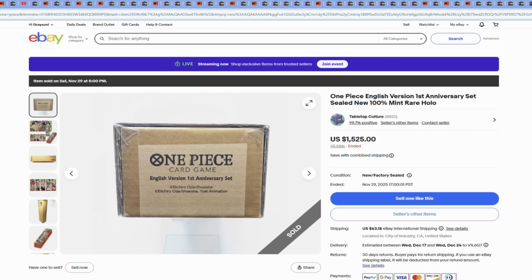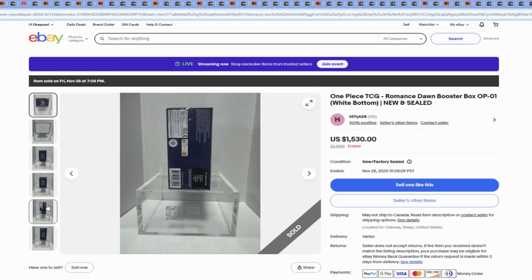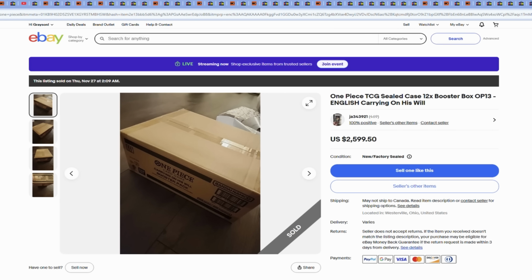Maybe some people are now moving to eBay trying to find the deals, but still, this product just continues to move upwards. We also had a white bottom booster box. This sold for $1,530 USD. Multiple of these are selling. This is definitely on the higher end, so I am cherry picking a little bit here. I think I saw sales as low as like $1,430, maybe even $1,400. But I think it's fair to say gone are the days of the $800, $900, $1,000 white bottom booster boxes. Maybe if you're in Asia or some other part of the world, but definitely not North America. We're just not seeing it anymore.